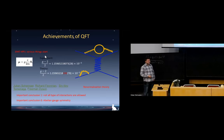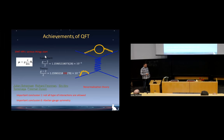The real stuff happened about 10 years later, because when I told you that you have to sum over all possibilities, you really have to sum over all possibilities. And it's not only that an electron flies, emits a photon, and this photon is received by the other electron. Actually, while the electron flies, it can emit another photon, and this photon can create an electron-positron pair, which is called vacuum polarization. The electron and positron fly around, collide together, make another photon, come back. Or the electron flies, emits a photon, and this photon comes back to the same electron.